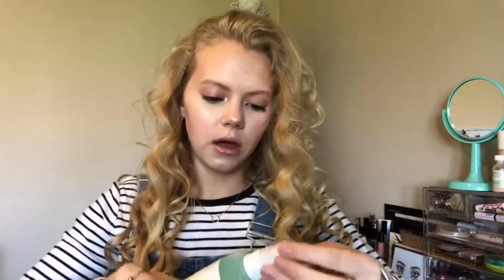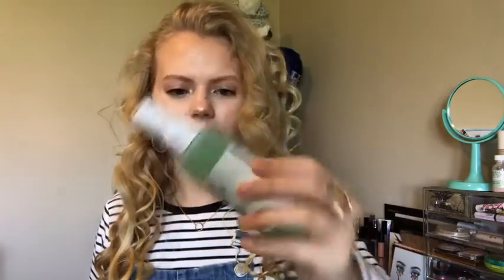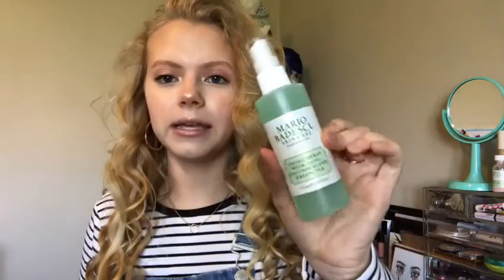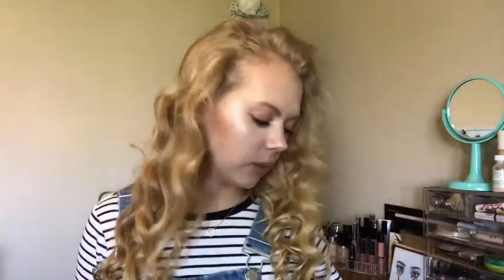Next in here, I have the Mario Badescu cucumber spray. And it looks like mine got a little bit dirty. I haven't used any of this stuff really. Ooh, it's all sticky. I'm going to have to clean this. But yeah, I got this because I love the rose one, but I kind of wanted to try this one, so I got the small bottle just to see if I like it. Plus, when I run out of my rose one, I need something.